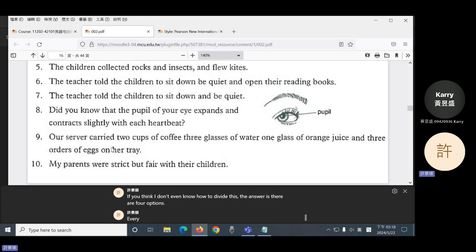Every kind of thing is an option. So two cups of coffee is one thing. Three glasses of water is another thing. One glass of orange juice is the third thing. And then three orders of eggs is the last thing. So four options, three commas. Number 10. My parents were strict but fair with their children. Two options, strict, fair, no commas. Questions?